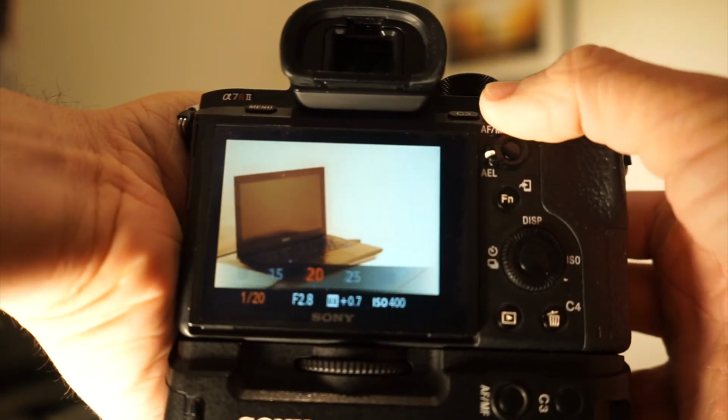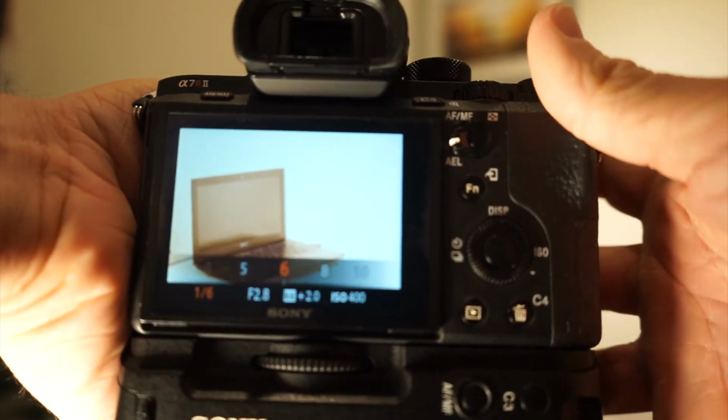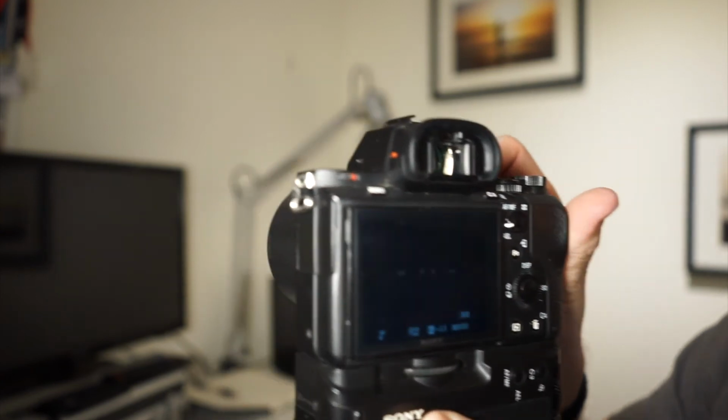So that's the shutter speed. And again, you can obviously adjust the shutter. Absolutely awful demonstration. Ignore that demonstration. What I was going to show you is the shutter speed on here, but what I'll do is I'll show you in a separate video.